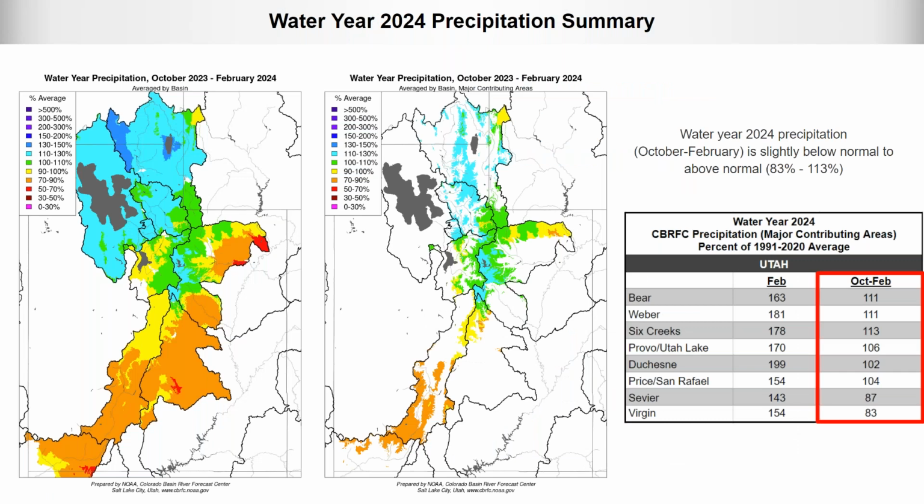This benefited us also when looking at the water year precipitation to date. So since October through February, many of the watersheds across, especially the northern half of Utah, were right at average or slightly above average. And then as we go further south in the Sevier and Virgin, they're a little below average for water year precipitation to date.